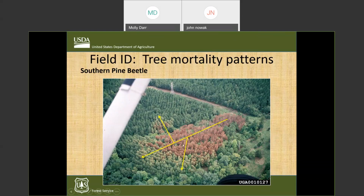These are red and dead. Some of these are probably red but infested. And we call these the faders out here on the front, the red and yellow green. These are currently infested and dying trees. And then, of course, these green trees out in front, they're probably infested as well, but the needles haven't started to turn yellow yet.